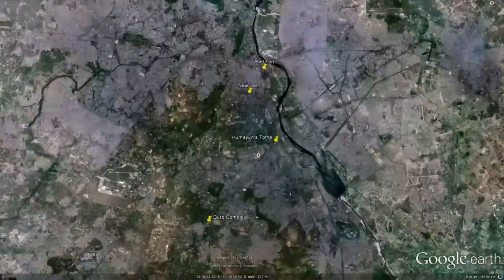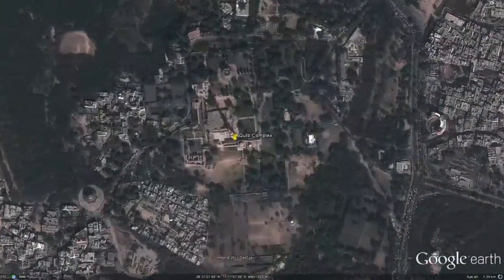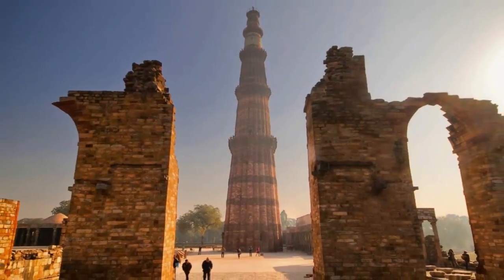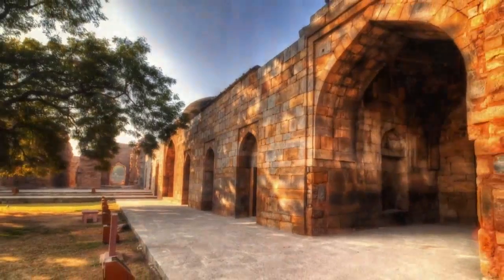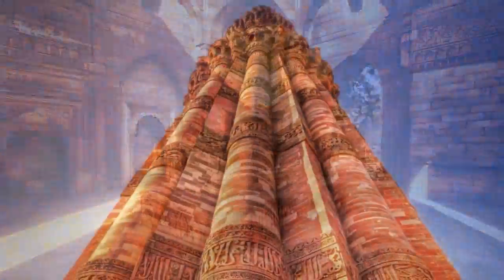My first stop was the Qutub Minar in New Delhi's south. It's a deceptively large complex, requiring 2 to 3 hours to really be able to take in. Built around the 12th century AD by the Slave Dynasty, it predates the Mughal Empire, and is the world's tallest freestanding minaret. It is now a UNESCO World Heritage Site, and the official symbol of New Delhi.